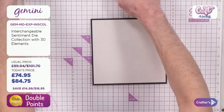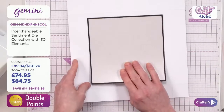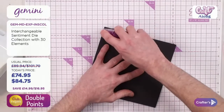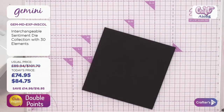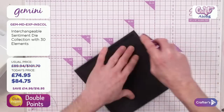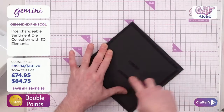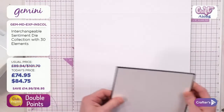So now that we've done that layer here, we're going to pop it into the base. So we can then go all the way around with our tape runner. And we are right at the end of it, so let's bring in our next one. And we're going to go round. So simply round the edges, and then don't forget, always pop a little bit into the middle as well. That's always going to stabilize the middle.